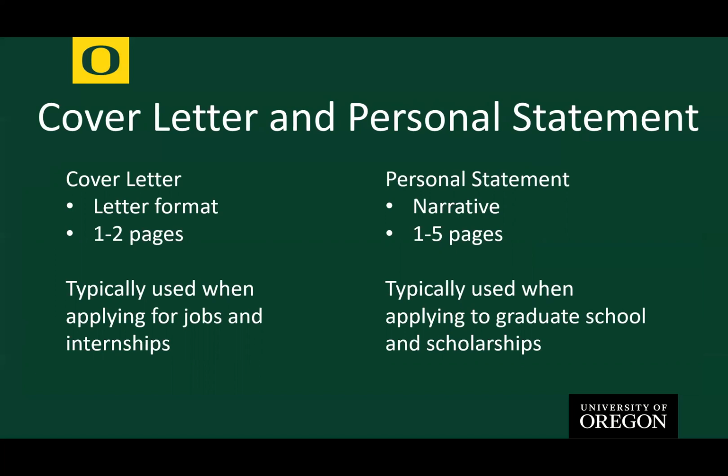While your resume is a brief summary, the cover letter is where you can go into greater detail about not just what you've done in the past, but how you did it. You'll have a limited amount of space, typically 1 to 2 pages, so it's important to focus on a few of your most important qualifications.